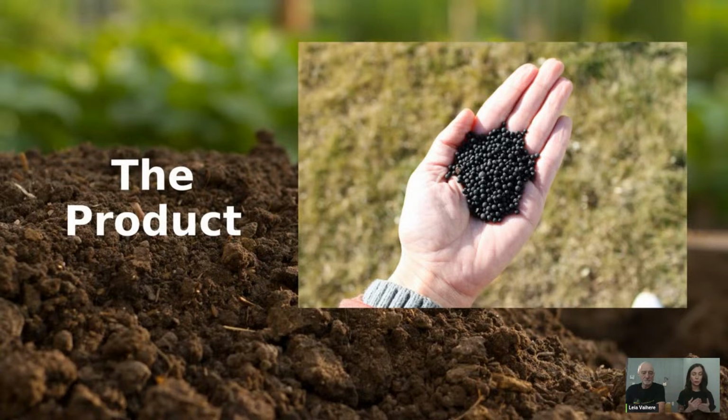It's really, really simple, not a lot of complicated measurements, and even just storing in general, the product will keep for months, for years, as long as, like you said, it's not exposed to water, because it is water activated. As soon as it's added into the soil and it touches that soil moisture, those microbes are going to start to wake up and start doing what they do.